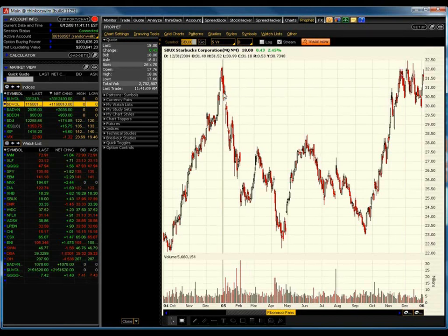If you bought this back at the end of 2005, and you're waiting for that stock to get back up to where you bought it, you would have had to wait almost a year just to break even. There's got to be a better way to do it, right? There's got to be a better way to buy stocks and not wait a year just to break even. That's not only a waste of capital, it's a waste of time, and it's not a very smart investment.